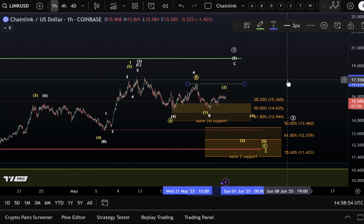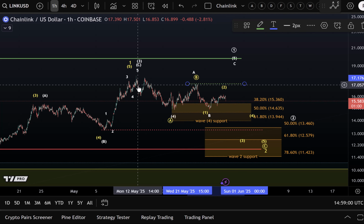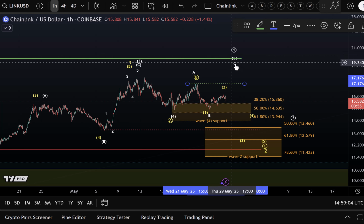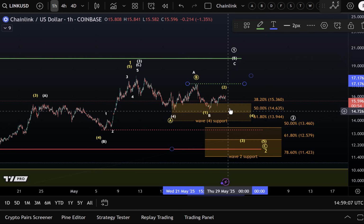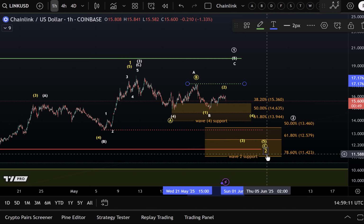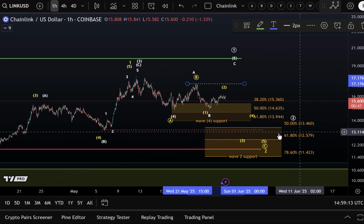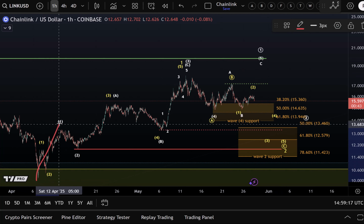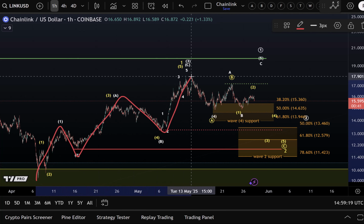But if we break above that level, then I would just see this move up as an extension of the wave 1 that in the yellow scenario presumably topped on the 12th of May, so it would just be another extension higher, right? And then the $20 level could come next. That would be in the white scenario. Then the wave 2 pullback would be a little bit delayed. So it would simply be a bit delayed, and the move up would just be an extended diagonal pattern. Wave 1, wave 2, A, B, C, and wave 3.